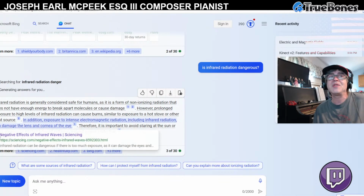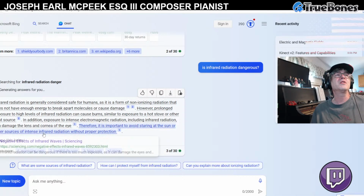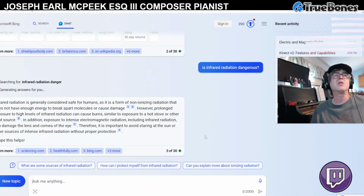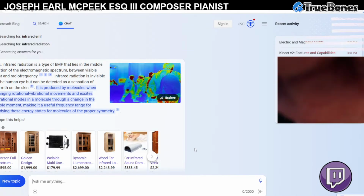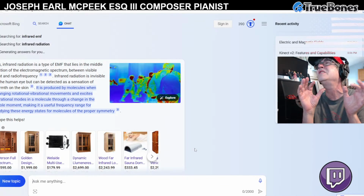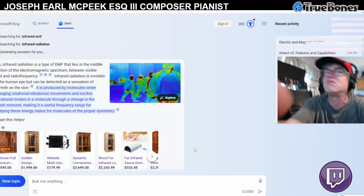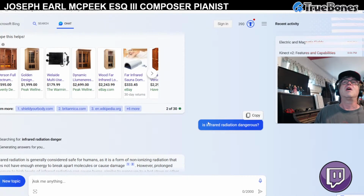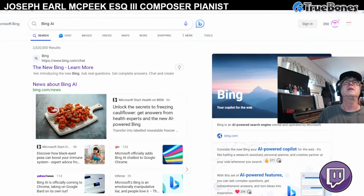Don't stare into the KINECT. Therefore, it's important to avoid staring at the sun or other sources of intense infrared radiation without proper protection. There you go. Mama always said, don't look into the sun. But Mama, that's where the fun is. All right, so we're getting more information. Right? We are.